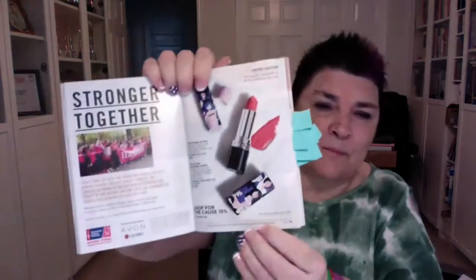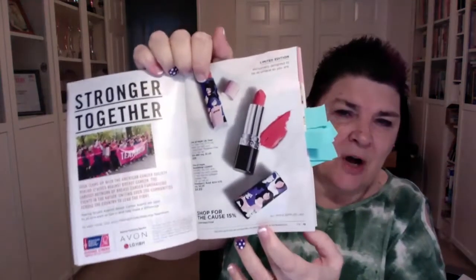And then, of course, we've got our breast cancer products. We have our Kiss of Hope Lip Dew and our Kiss of Hope Nourishing Lipstick. 15% of all purchases of this goes to the American Cancer Society for making strides against breast cancer.